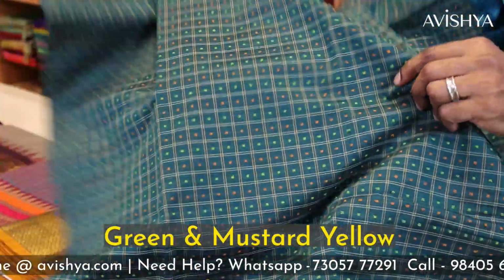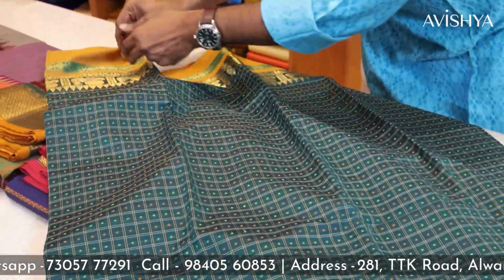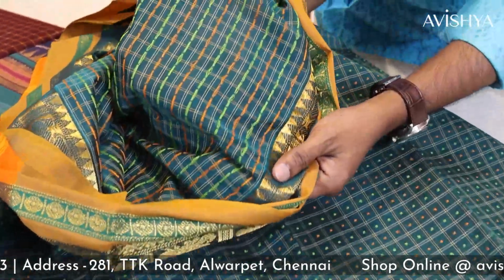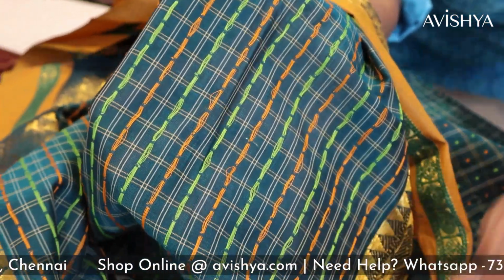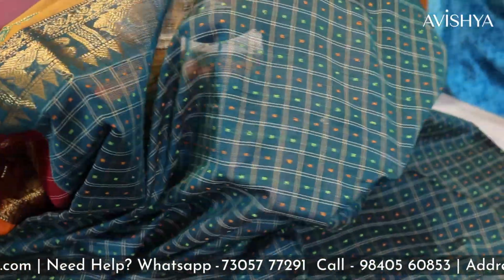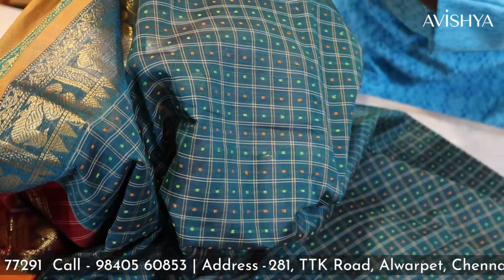Come closer, you can see the beautiful way in which it's been woven. It's lovely, and in fact I'll show you the other side as well so that you know how the weaving is done. It's beautifully woven. You see the long strands of thread on the other side, the green and the mustard yellow. These are the ones which go through the teal green, the body of teal green, go in and come out, and when they do that, they create beautiful buttas. This is how the 1000 Butta Saree or the Airam Butta Saree is woven.